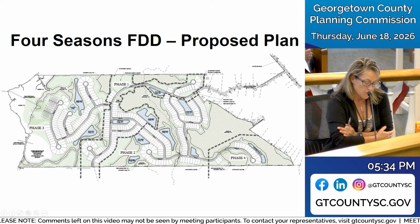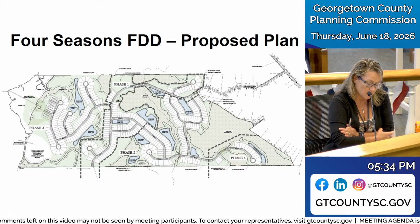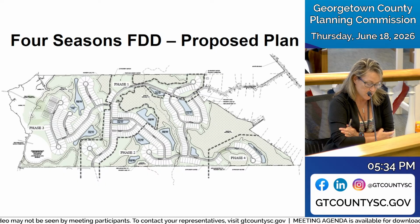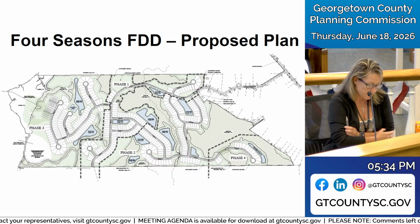The property also contains an eagle's nest and an archaeological site located on the north corner of the tract along the Sampit River. The U.S. Fish and Wildlife Service requires a buffer of 660 feet around active or alternate bald eagle nests during the nesting season. During the non-nesting season, the minimum required buffer for most landing and construction activities is 330 feet.